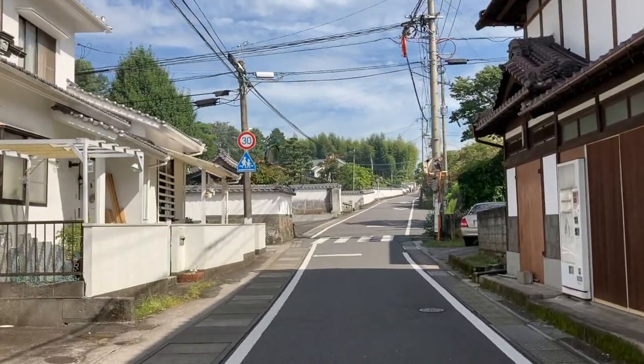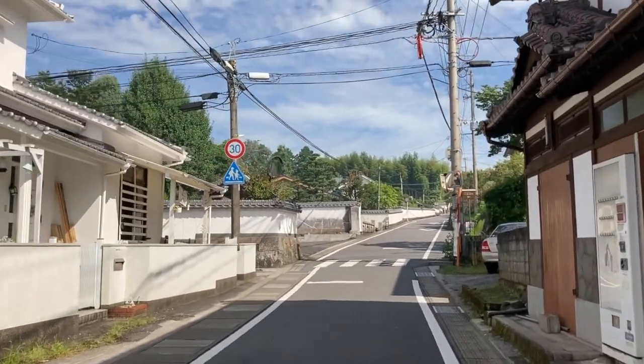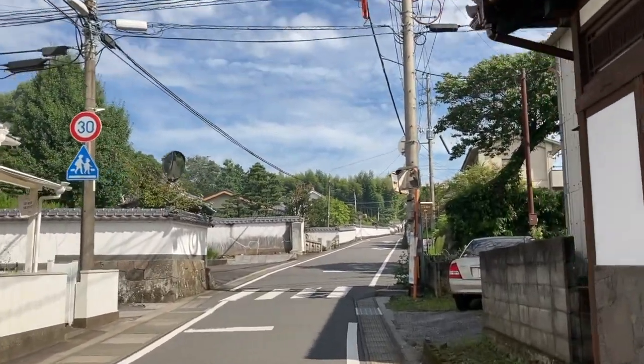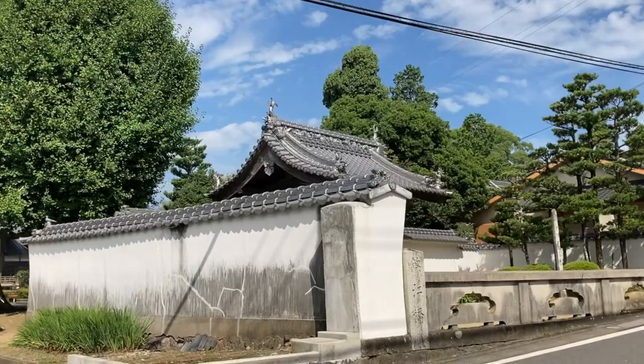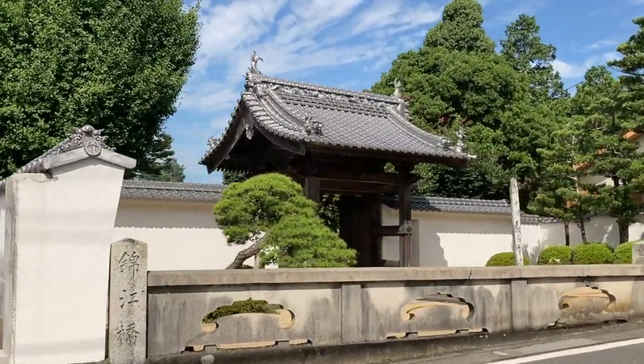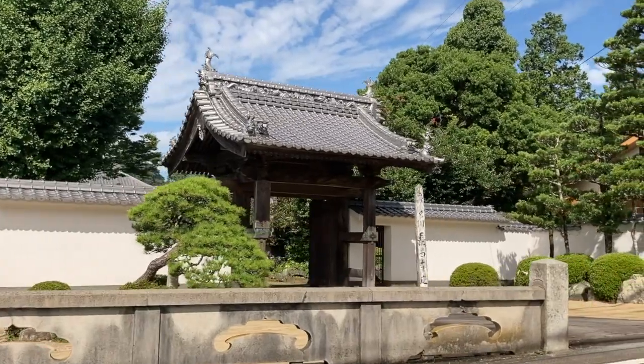Tera-machi is one of the spiritual spots in Kitsuki Castle Town. Today, I'm going to show you this area. There are two samurai districts on the northern and southern plateau.